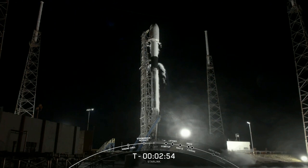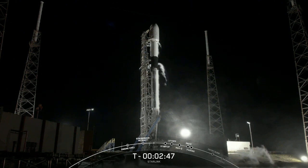The first stage prop loading is ending right around now, and the second stage prop loading should end at T-minus 2 minutes. And we just heard the call out that prop loading has completed on the first stage.